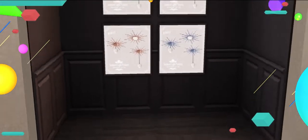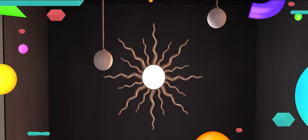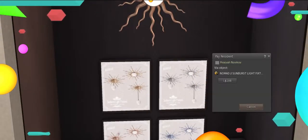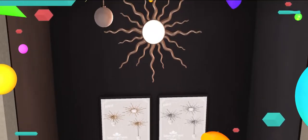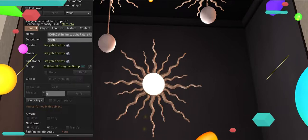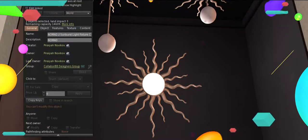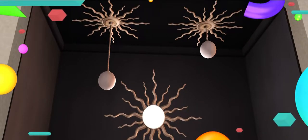Then we got here this little cute number over here. The star. Oh, God. The lamps. Now this is definitely nice. Girl, well, how much is that? 188 by Nomad. Let's go check out what's the prim count, because I like this. Okay, the wall lamp, it's at 5 prims. The hanging lamps, 4 prims for the long one. And the short neck one there is at 3 prims. Guys, this is dope. I like this.